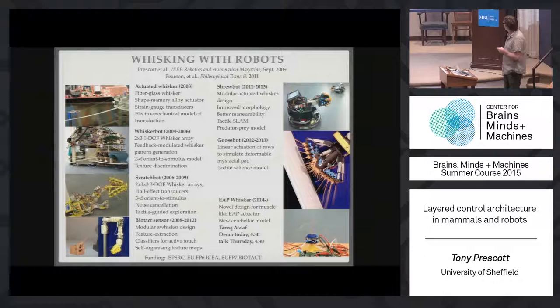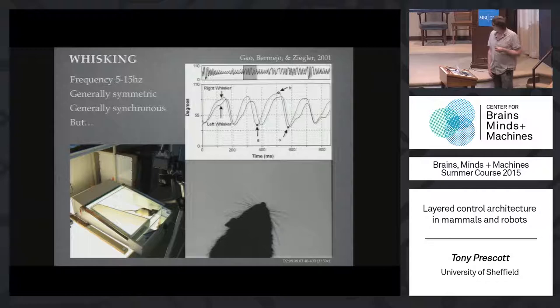So since 2003, we've been building different whiskered robots, the aim being to instantiate our theories about how whiskered control works in this layered architecture and demonstrate it in a robot platform. And often, actually, building a robot platform causes us to ask new questions that might not be obvious to you just by doing biological experiments or even by doing simulation. Before I show you some robots, let me quickly show you a little bit more about the rat and its whiskers. So we began thinking we could just build robots, but we quickly realized that we didn't know enough about how rats use their whiskers to do that.